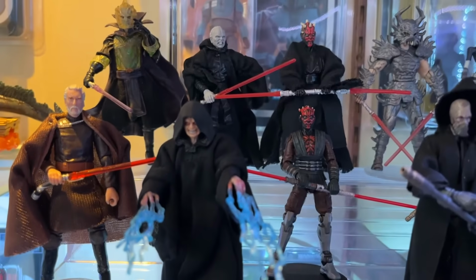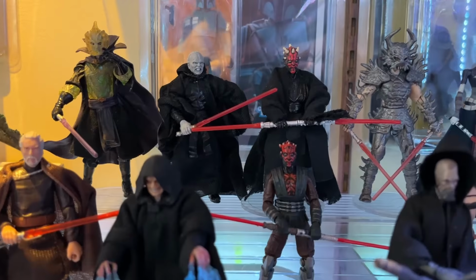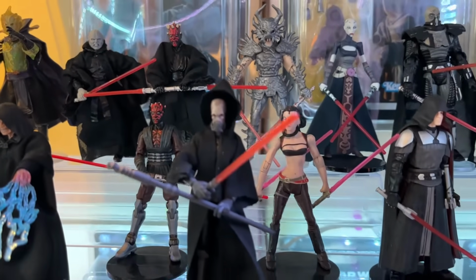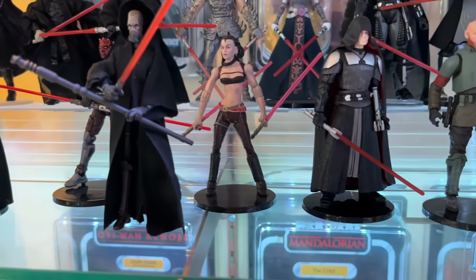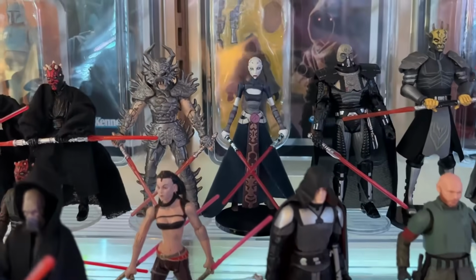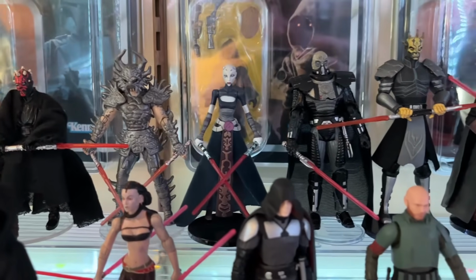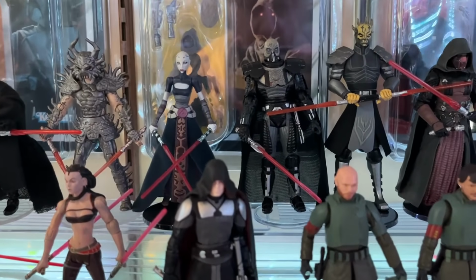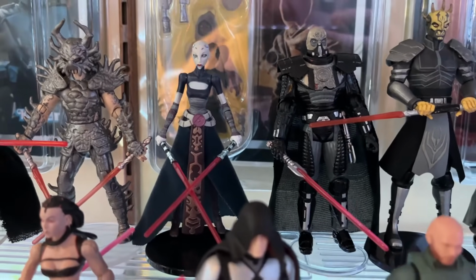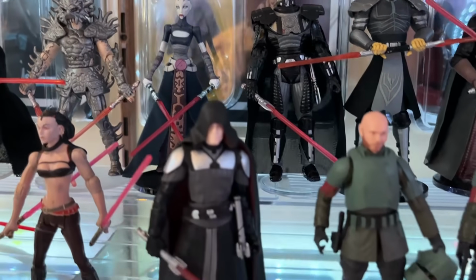Here's Palpatine, Dooku, and some other of the Sith Lords that were released over the years. Here's Darth Plagueis the Wise. I love that character as well. Darth Sidious's Jedi Master. There's Darth Krayt there in the back, however you like to pronounce his name. That's the best version that we have of Asajj Ventress over here. The Clone Wars one is a lot better than the realistic one.